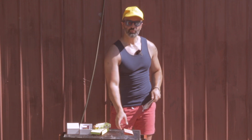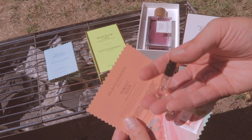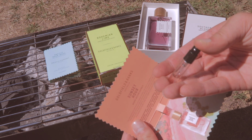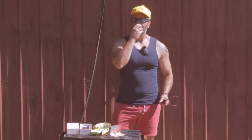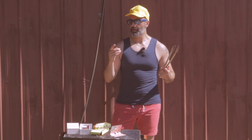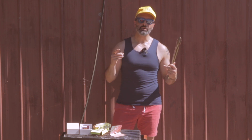Next on the menu, we've got another sample here, and this one's called Sunset Hour. Now, I thought that this would be very feminine, based on the actual notes that are involved. But you know what? It actually ended up being quite nice. Now, as a bloke, I'm not really into sweet fragrances, but this one really is sweet, but it doesn't feel like it's cloyingly sweet. So I actually really like this.